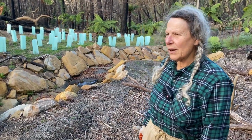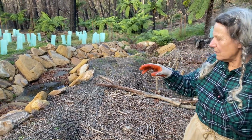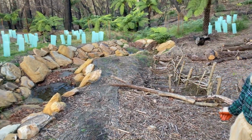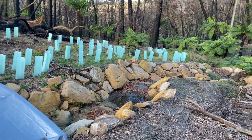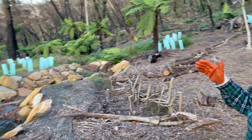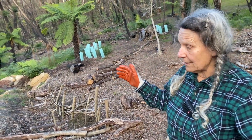So council got a grant from Local Land Services to clear all the weeds and create these pools and ripples with boulders and rocks, rock armouring it's called, to slow down the flow of the water and to capture and retain a lot of the weeds, weed propagules, and generally street rubbish that ends up down here.